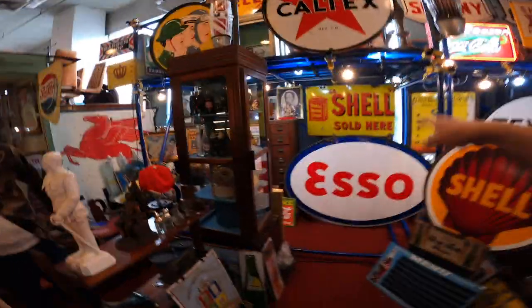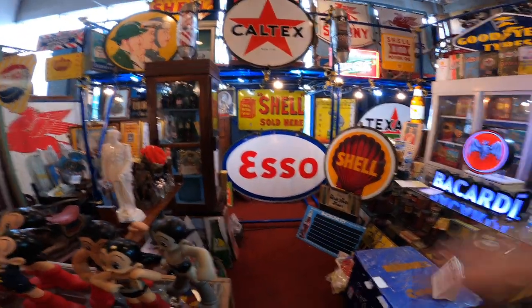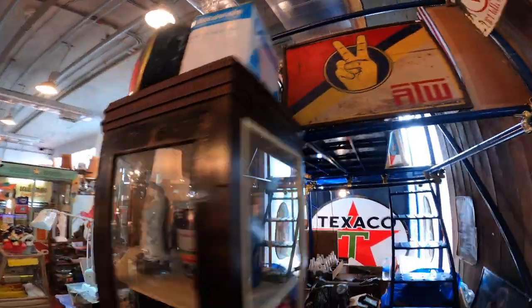Pika, is this from Thailand? Yeah, from Thailand. And these are from real signs, yeah? Yeah, yes. Nice. Wow, I just noticed that you can actually walk up here to get to a second elevation, which is supported by the scaffolding. It's like a loft conversion in this shop.